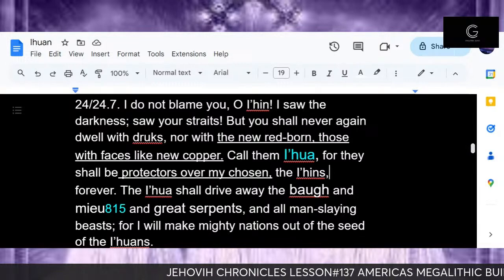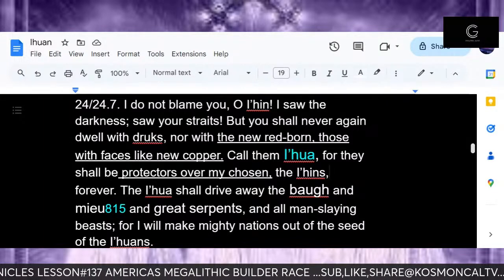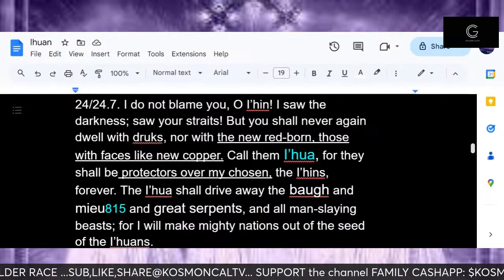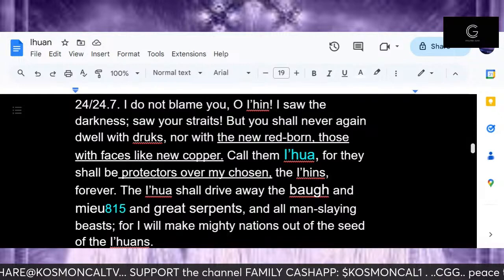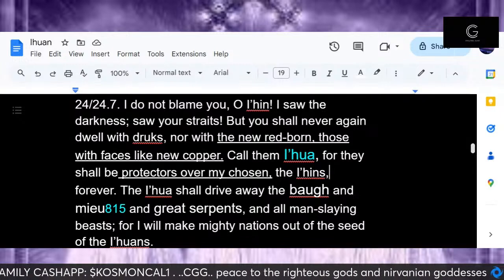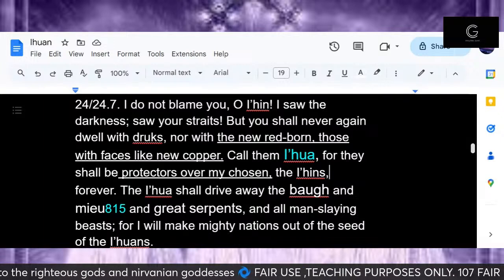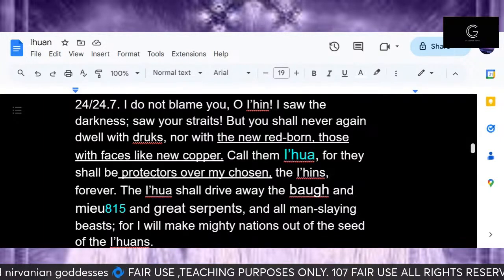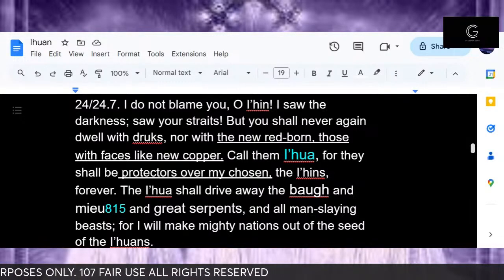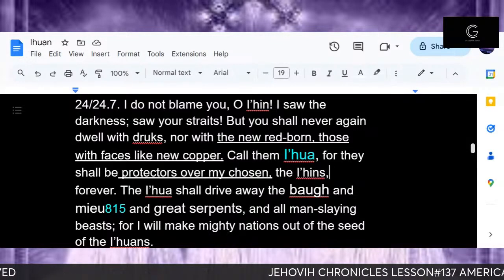Call them Ahua. Why? For they shall be protectors over my chosen, the Ains, forever. Right. And every one of our Aboriginal stories, by the way, every one of us got stories of basically giants intermarrying with little people. There is not one tribe. It don't matter if even the Native Americans have these stories, because we told them they stories. This is why they're anthropomorphized, because at the time when we was telling them the stories, they didn't have a written language. They couldn't read and write yet.